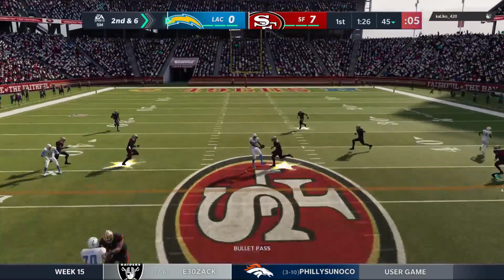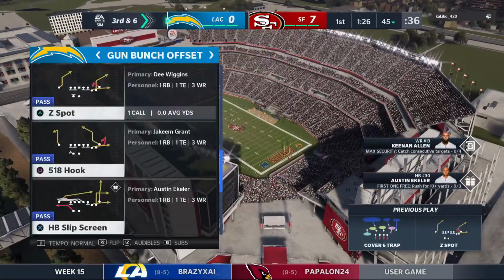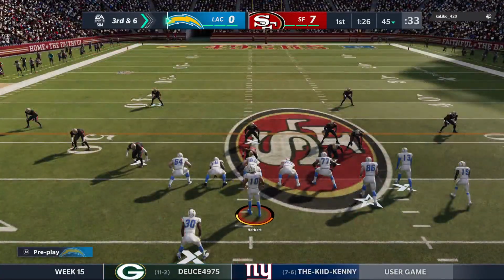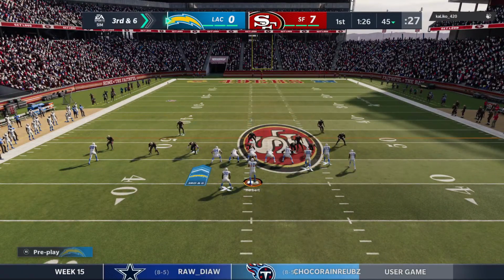Justin Herbert looking to throw on second down. And this one incomplete. Too much contact to hold on to that one, and it's third down. That's what you're going to need to do against those big receivers. You got to get in there and get physical with them. That time he got in close, got in tight, and knocked the ball away.